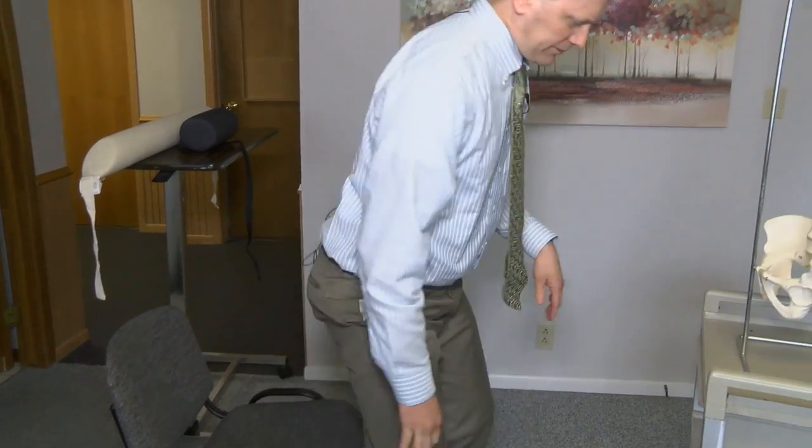That's for sitting. Simple exercise to do while you're sitting. Use a lumbar roll, accentuate that lordosis. Now in standing, we can also have postural pain for someone who stands too long.